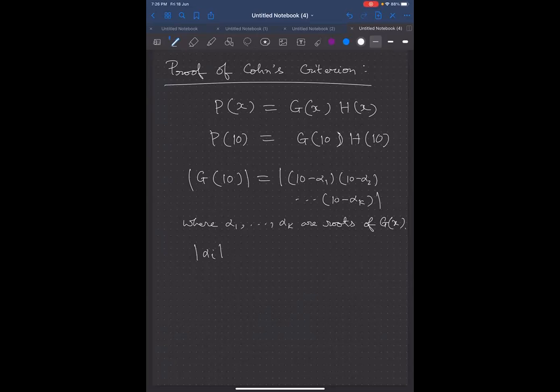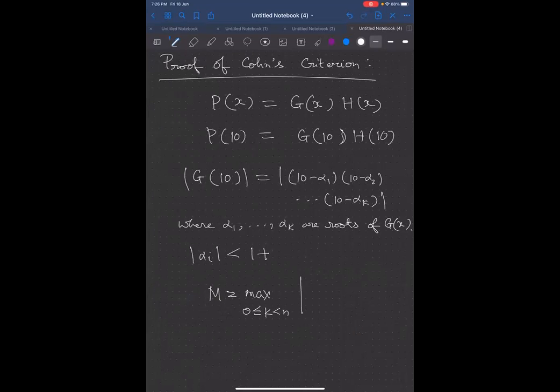So since mod of g of 10 is 1, then we must have... So what is m again? Maximum of mod of ak by an, for k from 0 to n. And here we will not look at ak. We will look at the coefficients of this polynomial, the G polynomial.